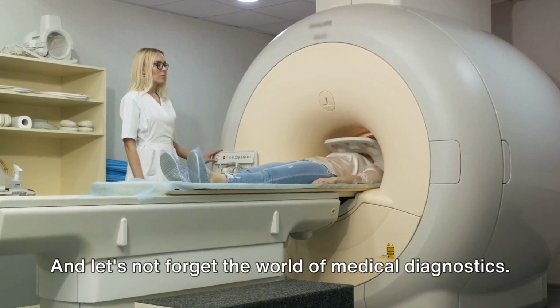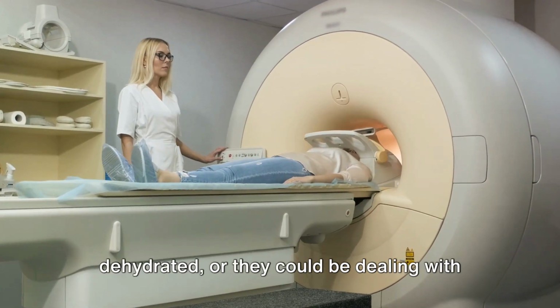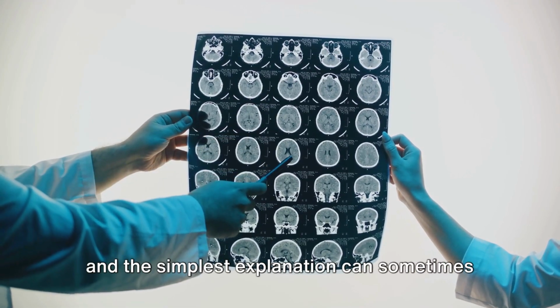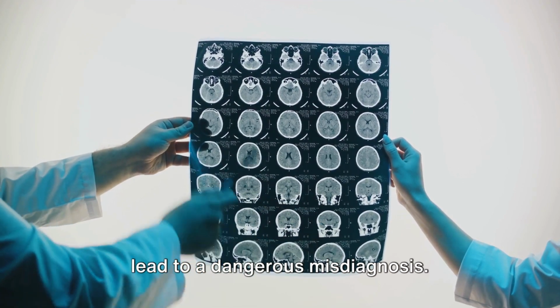And let's not forget the world of medical diagnostics. A patient with a headache could simply be dehydrated, or they could be dealing with something as serious as a brain tumor. Here, Occam's razor walks a fine line, and the simplest explanation can sometimes lead to a dangerous misdiagnosis.